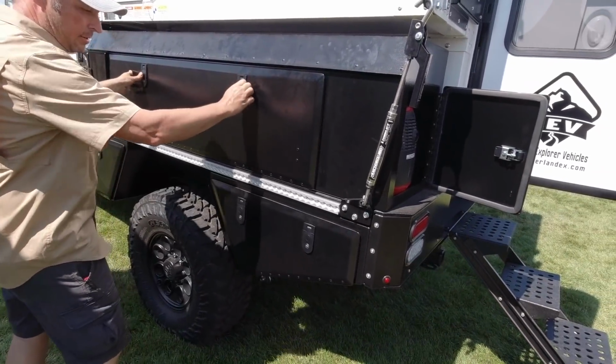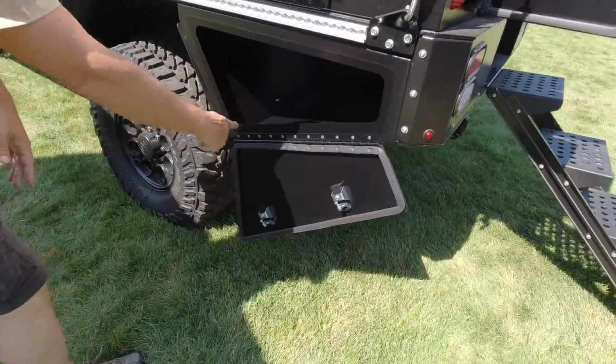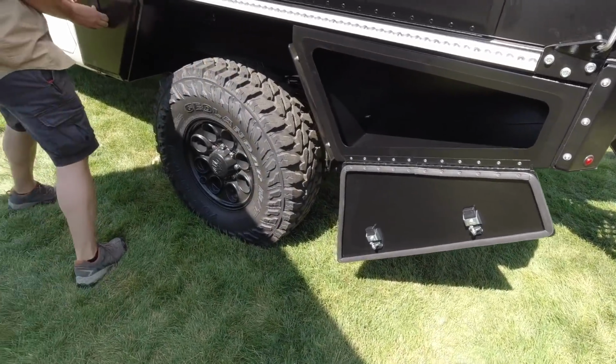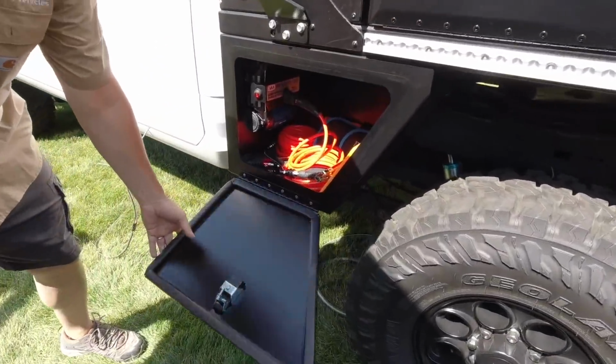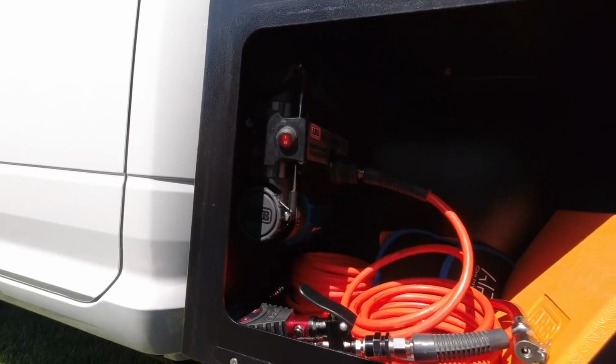So this one. And there's gaskets too to keep the dust and the water out. They wear out, you just put on new gaskets. Easy, no big deal. The front one has an ARB dual air compressor that we mounted. That's a dealer install. That doesn't come standard.